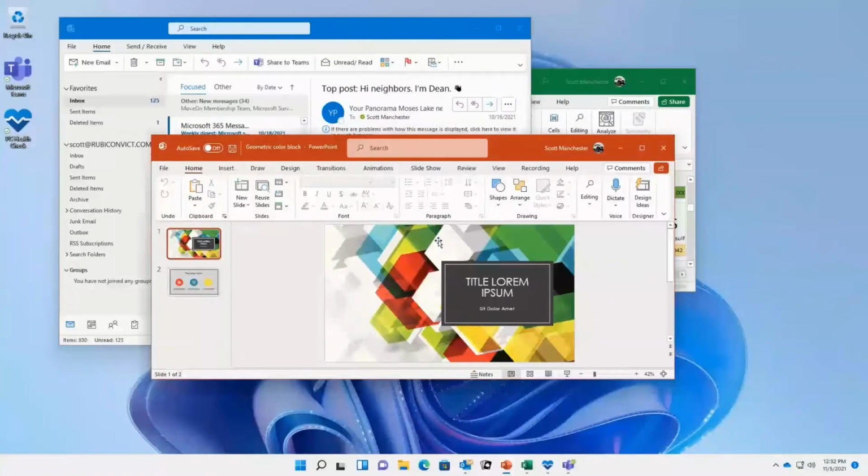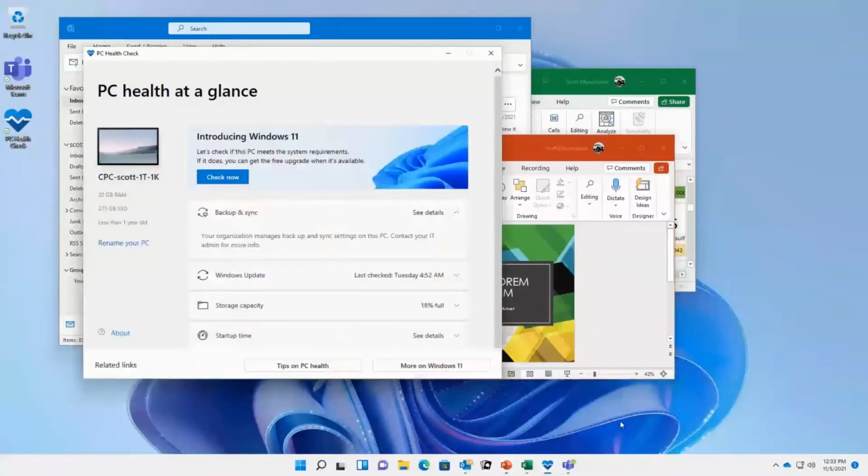Now, I want to transition and show you how we expose the best of Windows 11 with Windows 365. And before I get started in showing you some of my favorite features, I want to show you that we meet the full hardware floor of Windows 11 with Windows 365.